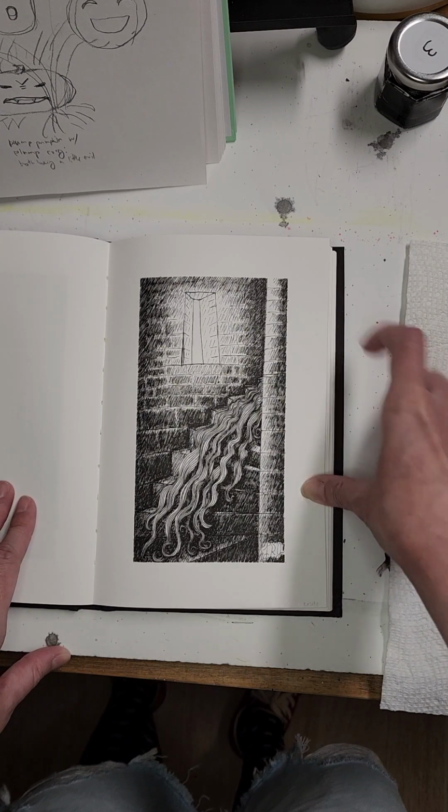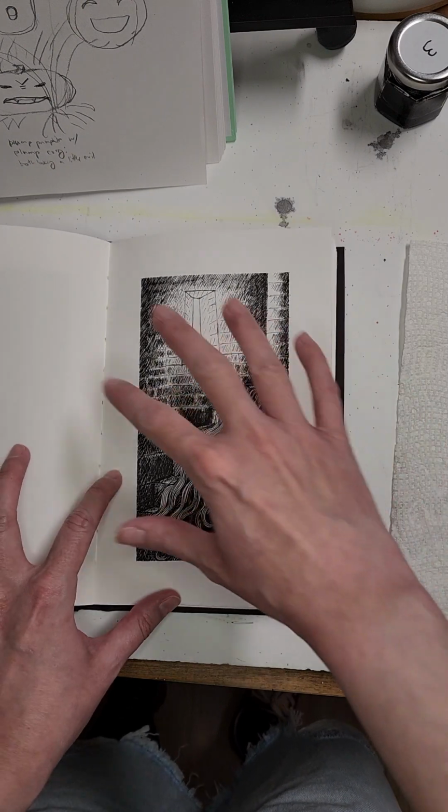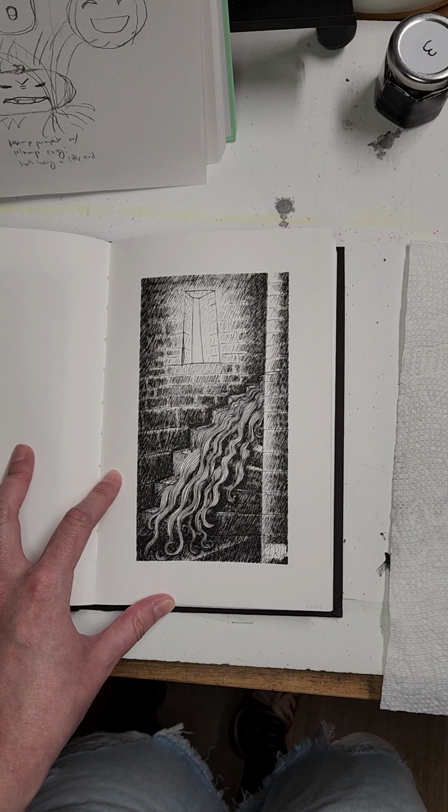I also had kind of an interesting time trying to figure out how to draw this window and how things would be shaded relative to this window. So that was kind of a fun challenge. I didn't think I'd like the bricks as much as I do, but I do like them, actually.